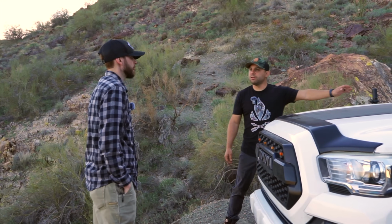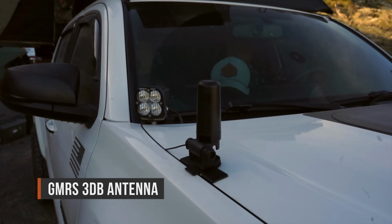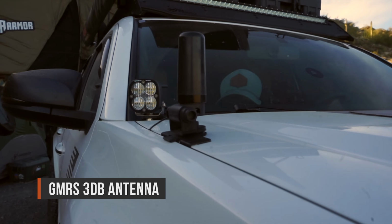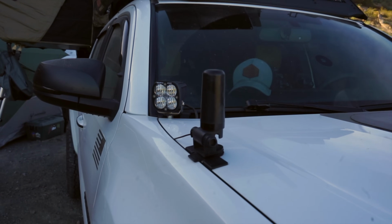Excellent. And this is your GMRS? Yep, that's the antenna for the GMRS. Just got the little short stubby one on there right now. That's a 3 dB, and then I've got the 6 dB taller one in the back as well. If I need more extended range, I can always hook that one up too.